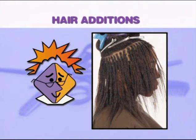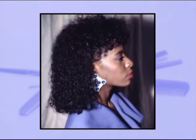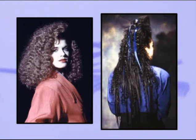Hair additions are loose hair fibers that are attached to a client's own hair. They offer a whole new spectrum of design options. You can add length, density, texture, and color to accent your design. You can match color and texture for a natural-looking result, or introduce contrasting elements to create stunning new effects.